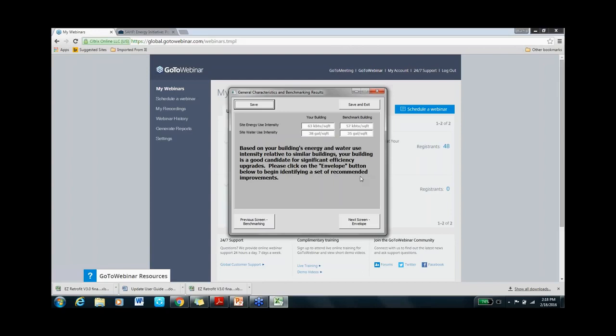And these scores are basically a good indicator of the current efficiency of your building, and it also helps you to decide if you want to move further in the EZ Retrofit process or not. If your scores are way above the benchmarking building, you might not want to go through the entire process. So for this building, definitely there are some opportunities.